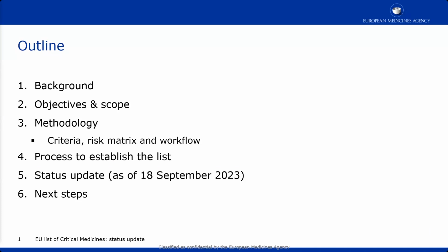Third, the plan is to present to you a very high-level methodology: what the criteria are, the application of the risk matrix, and how we're going to go about the setup of the EU list through the regulatory network. And finally, we'll conclude with a high-level presentation and update on the process to release the list in a staggered manner, and also where we're going to be when it comes to the next steps.